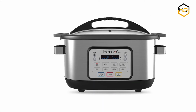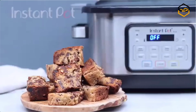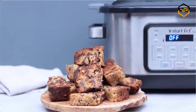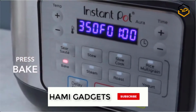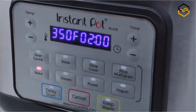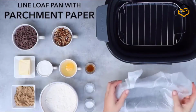At number 5 we have the Instant Pot Slow Cooker. It comes with 10 smart programs which ensure all your favorite dishes are prepared to perfection by simply pushing a button. You can control the time and temperature to ensure consistent cooking results. Setting the time and temperature manually is also an option. The flexible temperature settings make it ideal for simmering, caramelizing and sautéing vegetables, and searing meat.